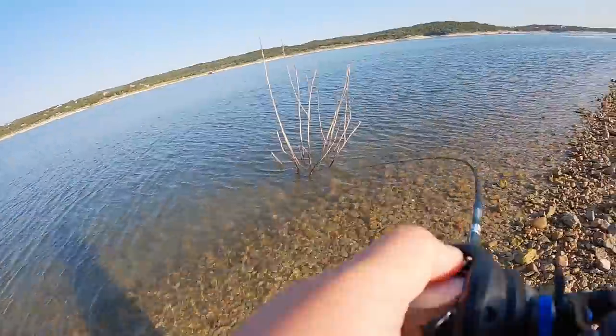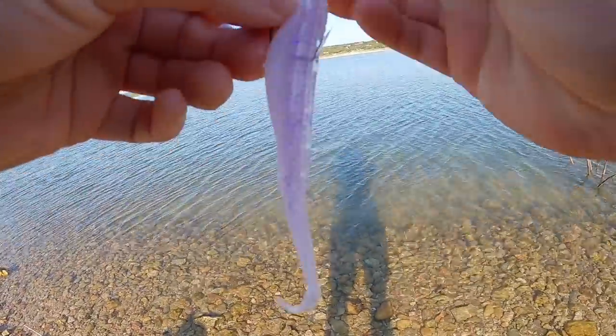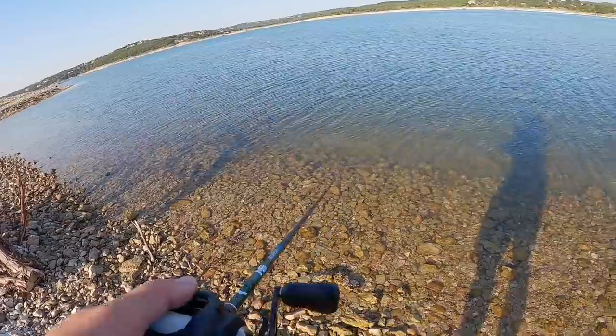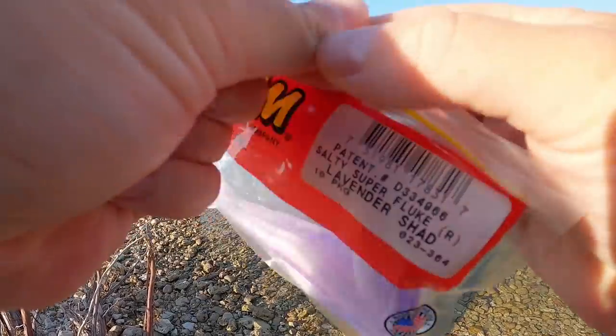There he is. Boom, you see him come up and oh, he came off. Dang, I gave him all day to eat it too, and he still came unbuckled on me. Dude, that was awesome. He came up right here in front of us and just smoked it. Oh, one just bumped it. Got me fouled up. Just had one bump on it, dudes.